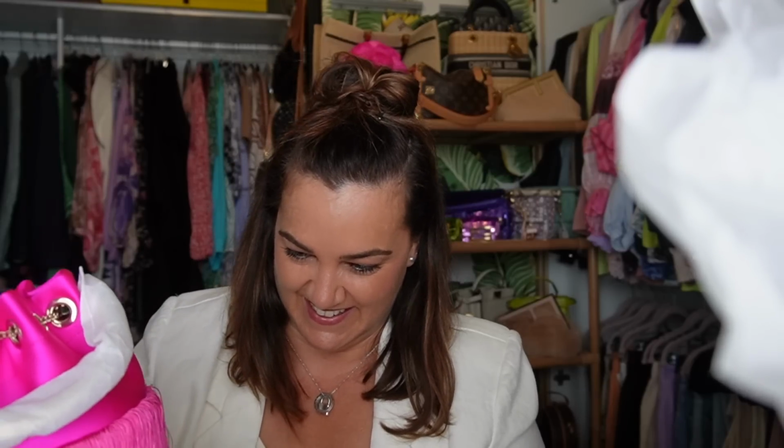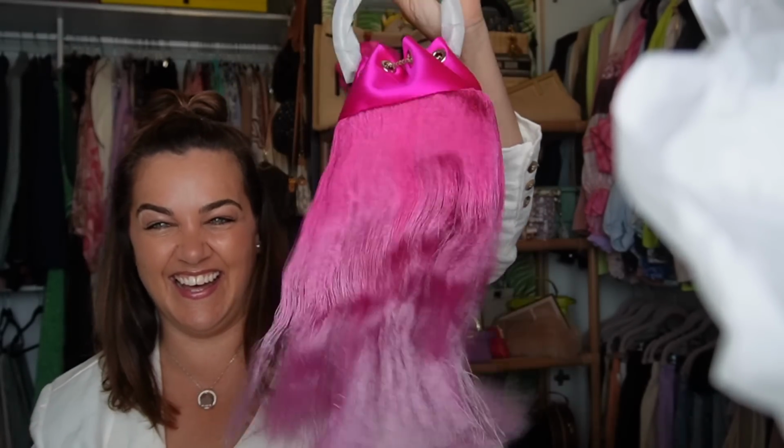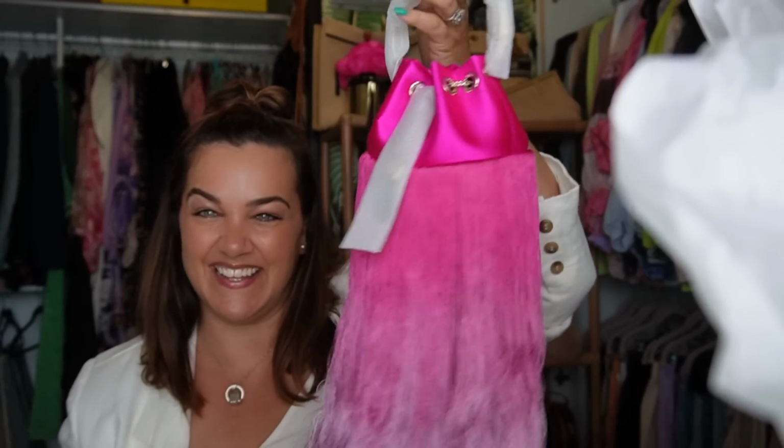Yeah, okay, this can work, I think. It's a little different to what I expected. I should just show you, shouldn't I? This is the Bon Bon fringe bag in fuchsia. Inspired by this picture.